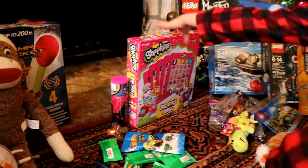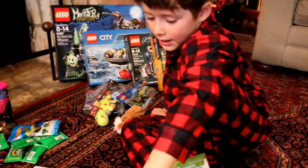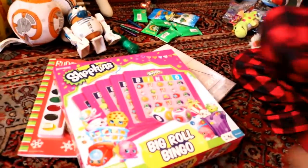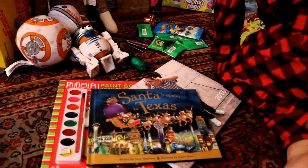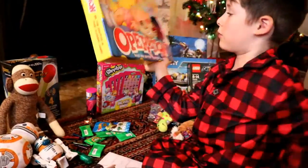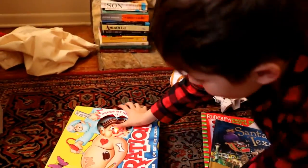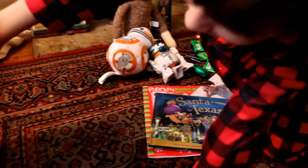What's this Shopkins thing here? It's called Big Roll Bingo. If you get a bingo, you win! And you get to say bingo! Here's a Suey game. Operation! Push his nose, see what happens. I'm gonna unbox this later.